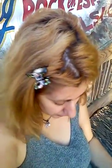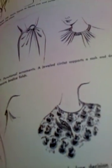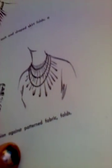Hi guys, we're continuing with dress selection and design. So we were reading about functional ornaments, and these were support sashes, support for the collar area, for draped material, etc. Skirts, ornaments.